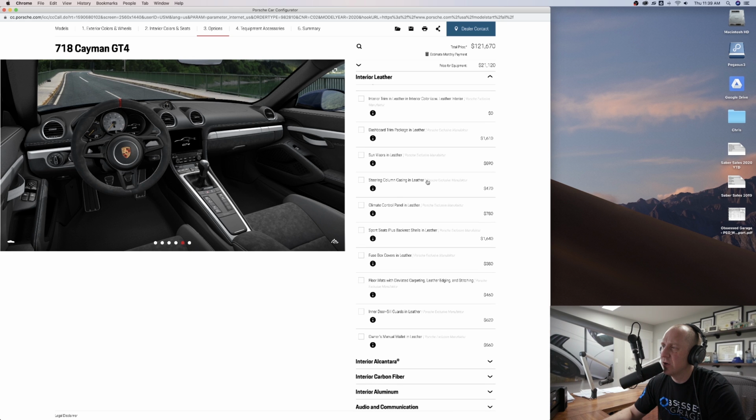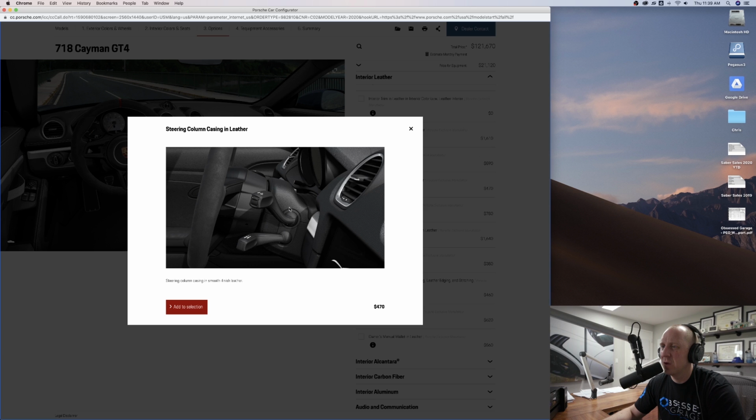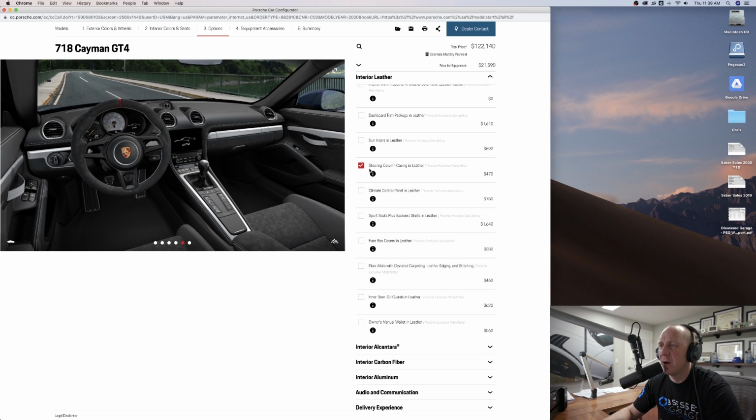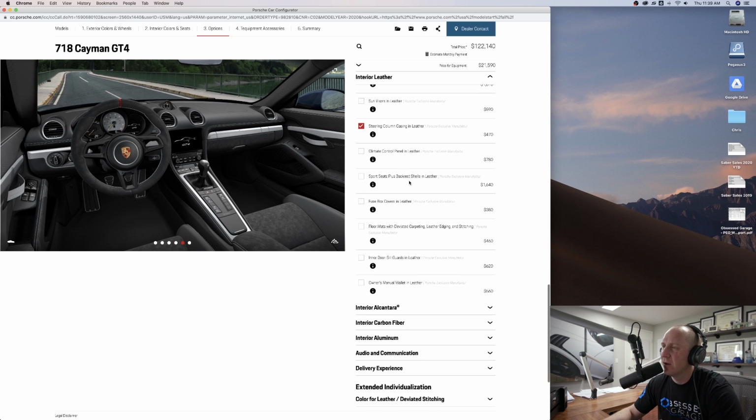But I do want to do the steering column case in leather. Again, that's this piece here. That to me makes a $470 difference, so I'm going to choose to do that. But remember, I was talking about how they don't give you the option to do the steering column casing in leather with deviated stitching unless you buy the deviated stitching package. So you can't do that.